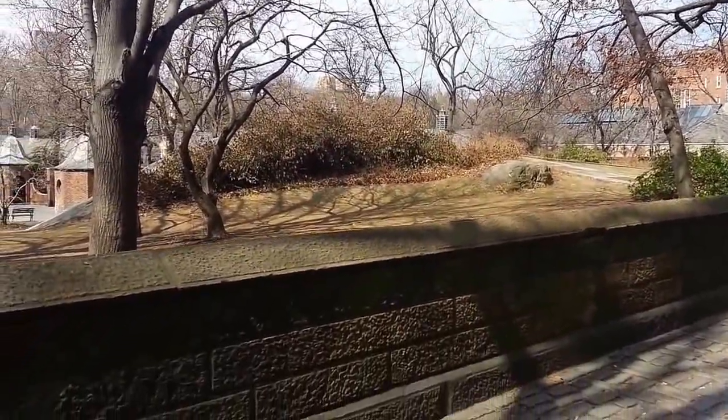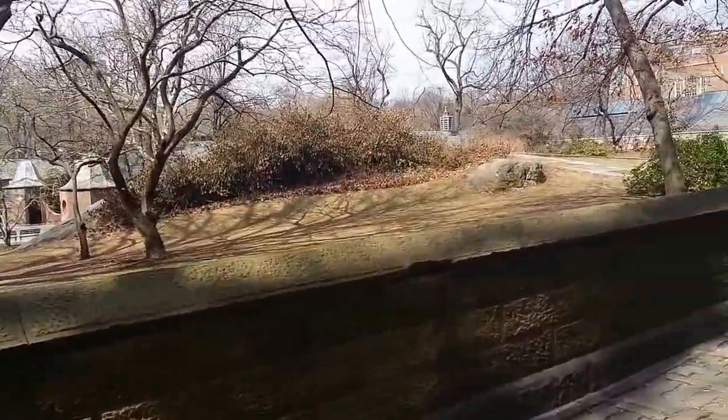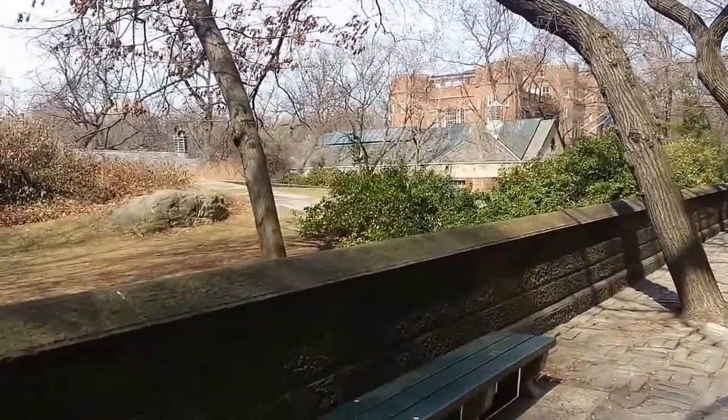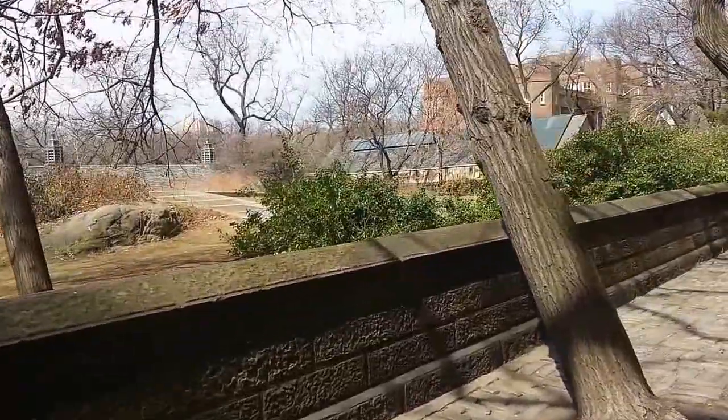Let me see if my video's still going here. Okay, great. Well, they have the cartoon of this area with the penguins and the giraffe and that kind of thing right from here. It's outstanding. So I just want to mention that, and every time I come by here I kind of think of the penguins of Madagascar.